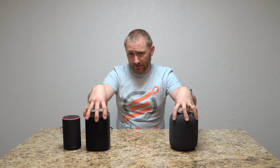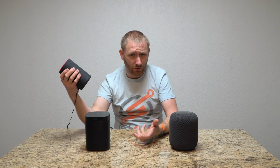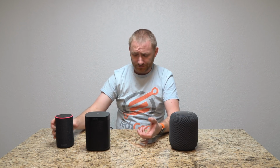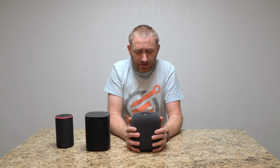This, I had at 100% volume. These, I both had about 75% volume. If that says anything to you, this is terrible for playing music, unless you're just trying to get ready in the morning and you really don't care about the audio quality. But people that like listening to music, audio quality does matter. So with that said, fantastic speaker.